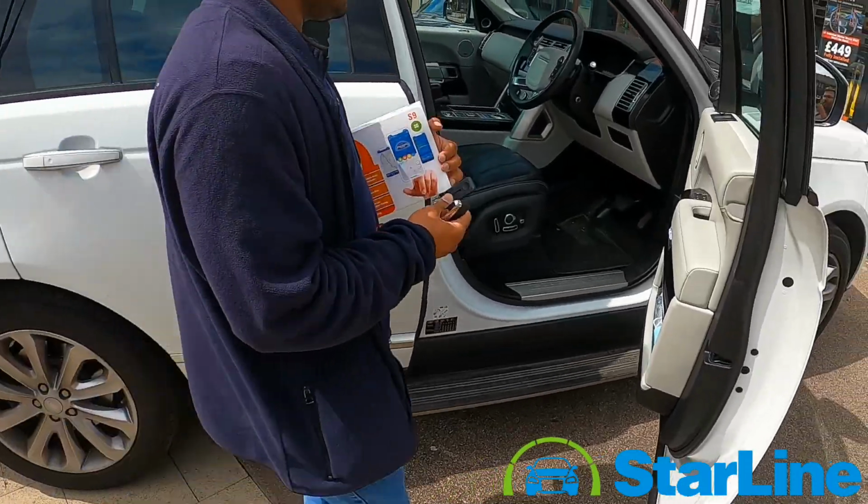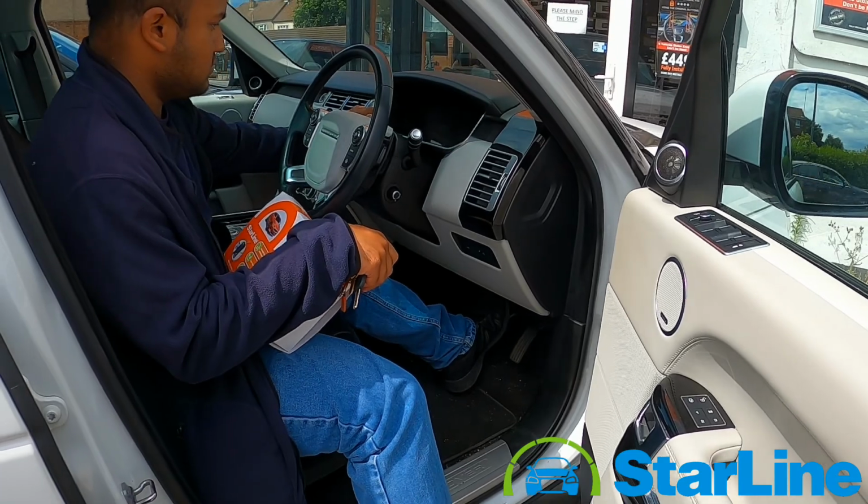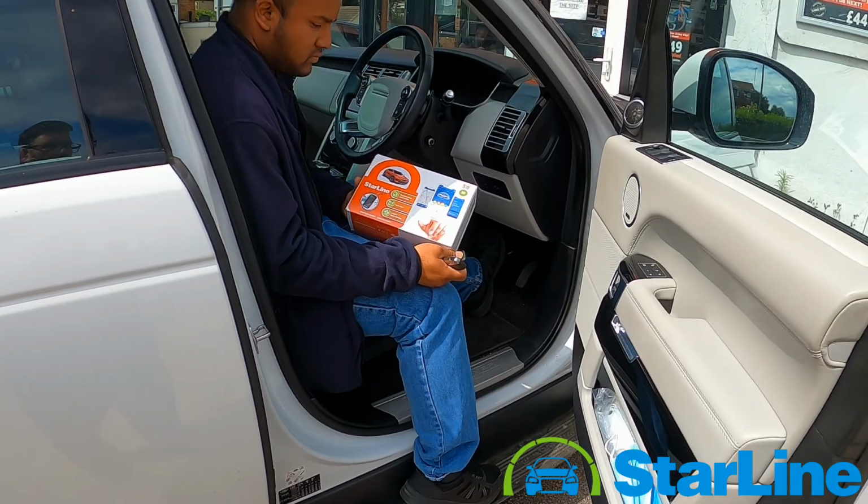You can see it's just deactivated itself. So if he puts his foot on the brake now and starts it, the vehicle will start as normal. This system is very, very good.